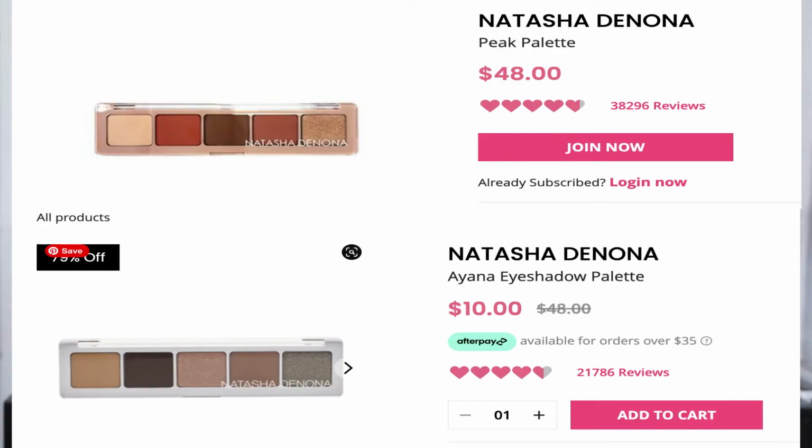Her 5-pan full-size eyeshadow palettes are typically $48. I do believe that is the only place you can pick these up from an authorized dealer. Otherwise, you have to go to Mercari or Poshmark or whatnot.